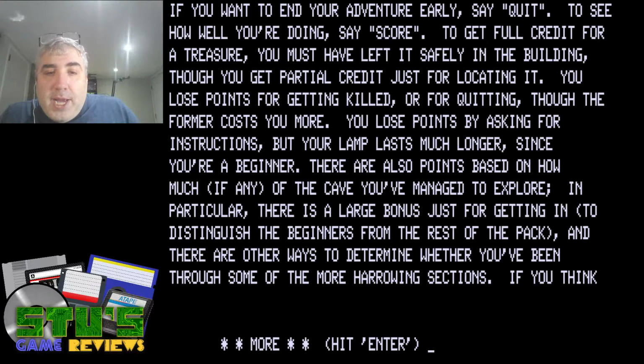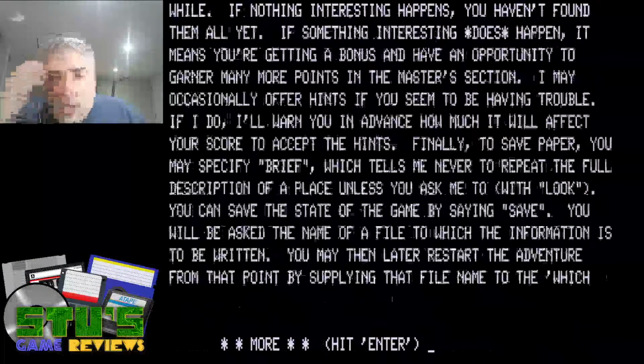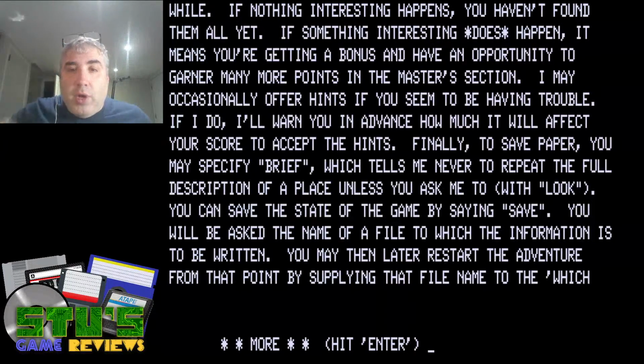There's also points based on how much of the cave you managed to explore. Particularly, there's a large bonus for getting in, to distinguish the beginners from the pack. If you think you found all the treasures, keep exploring for a while. If nothing interesting happens, you haven't found them all yet. If something interesting does happen, it means you're getting a bonus, an opportunity to garner many points in the master section. I may occasionally offer hints if you're having trouble. If I do, I'll warn you in advance how much it'll affect your score, and accept the hints. Finally, save paper. You can specify brief.